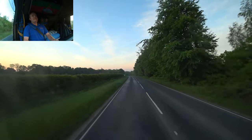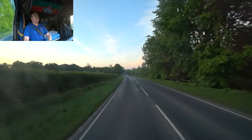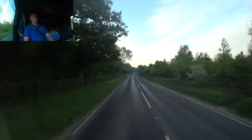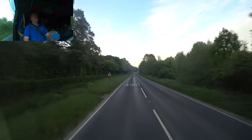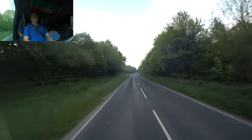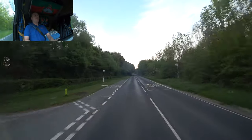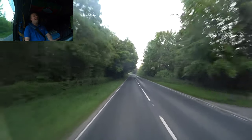So yes, that's exciting. We're going over to our main yard today because the trailer's due for MOT. So I've been told to do this job to get me over there, then take the trailer and basically swap trailers, to have a new trailer till this one gets MOT'd, and I'll get this one back, because we keep our trailers in our fleet, which is not a common thing.